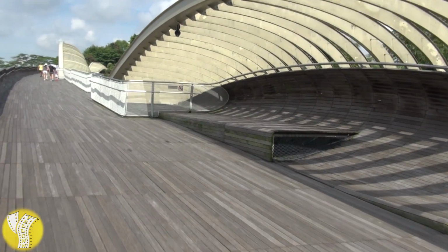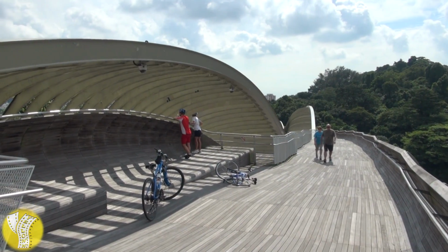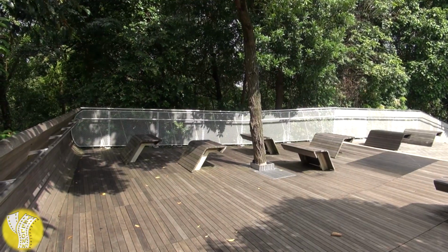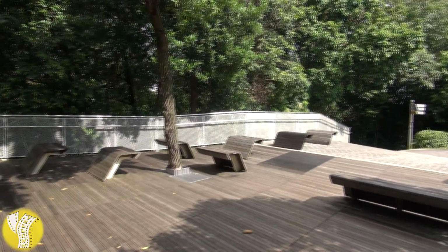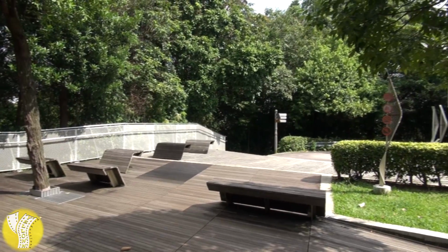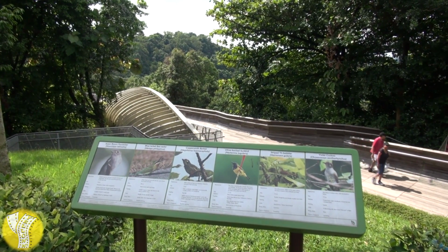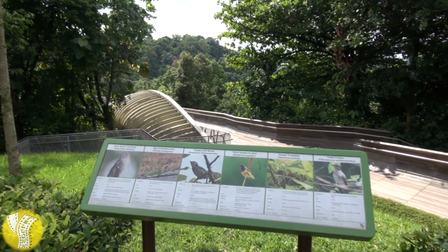These ribs are what give the bridge its wavy appearance. They also make a cool little place to get some shade or sit down. On the other side of the bridge is also a neat little place to sit, provided it's not too sunny or too hot. As you cross Henderson Waves, there's a neat hilltop park that has some interesting signs that tell you about the local birds.